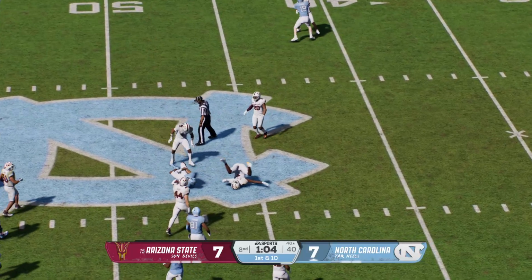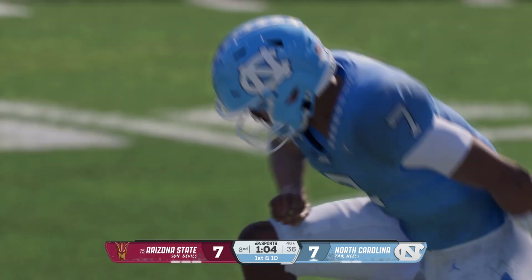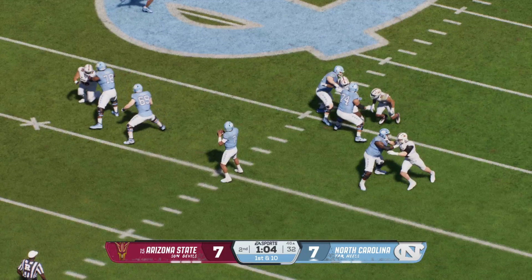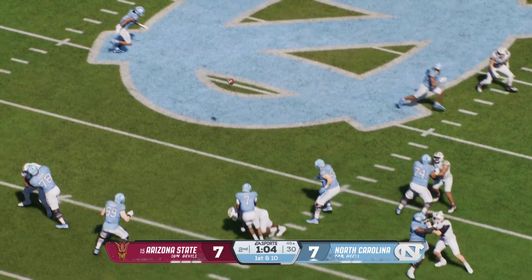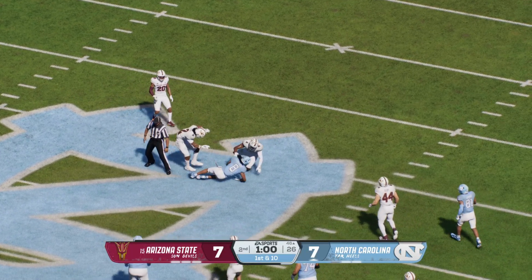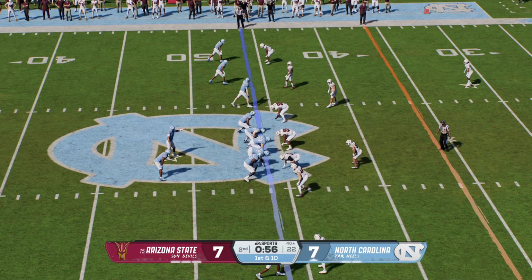Turning on the jets. He puts him in business across the 50 into the 46-yard line. It'll be first down. That is an excellent throw by the quarterback, finding the window between the zones and delivering that ball on time. Now it's 1st and 10 from the 46-yard line.